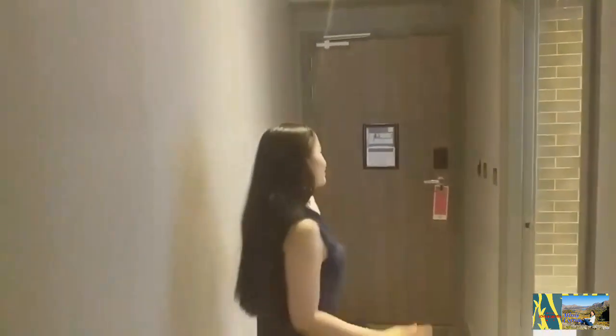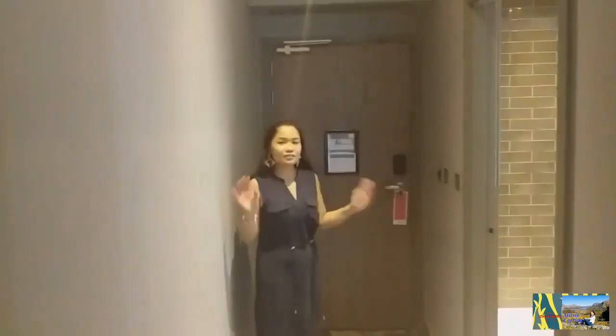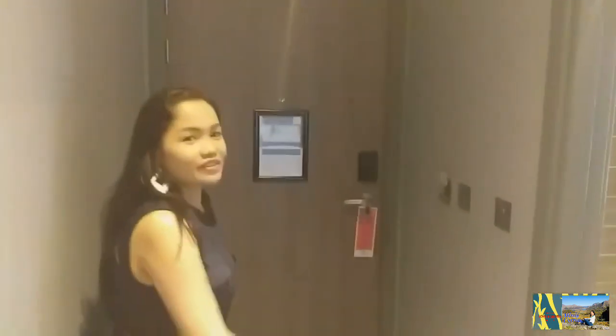So ngayon ito-tour ko kayo guys sa Ibis Hotel guys. So ito yung room namin. So this is the double bedroom. Okay? So let's start. Here is our main door, okay?